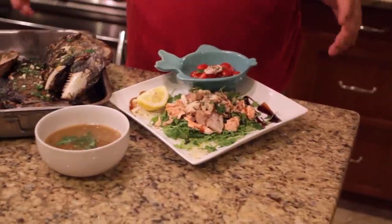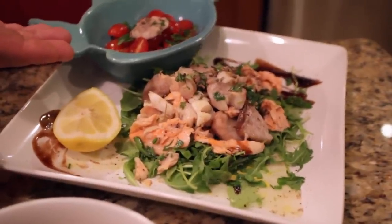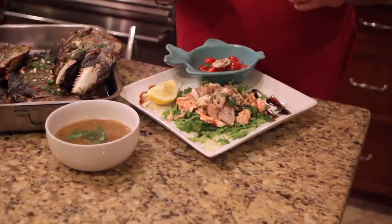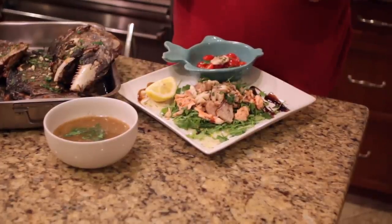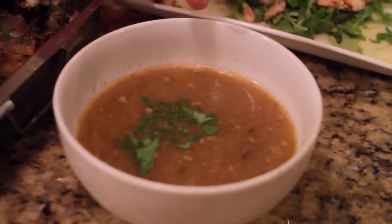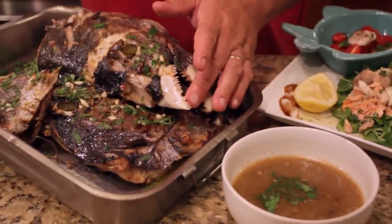So here we have it. What you can do with those fish heads? Most people actually throw them out. Most people don't want to know anything about it, but look what we accomplished with those fish heads. We finally accomplished all our dishes. We made the salad. We used all the meat of the fish heads and served it over wild arugula. We served a little tomato salad on the side, garnished with some balsamic glaze. We made the stock, it's concentrated by now. It was reduced by at least 25%. We have the grilled kingfish head, which I can't wait to get to.